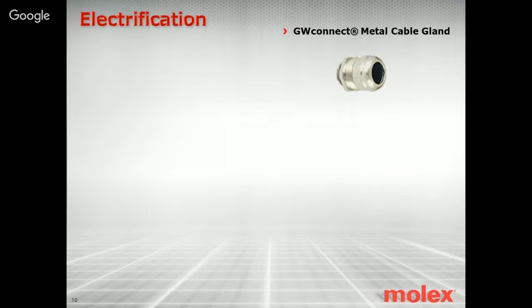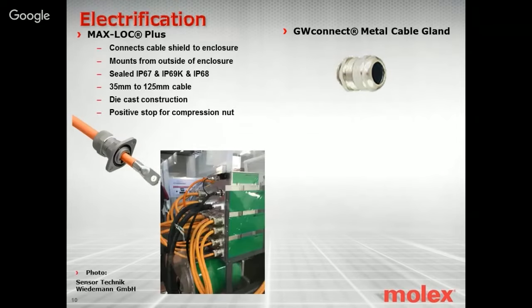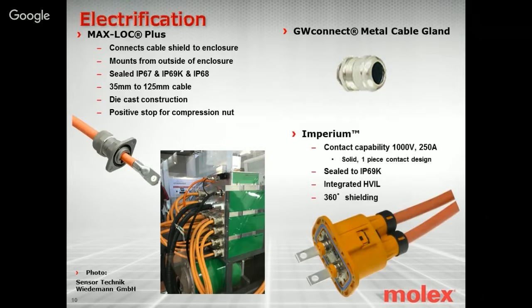So for applications such as this one, which is an inverter bank, we developed the MaxLog product. This is IP67, 68, and 69K. It's suitable for 35 to 125 mil square cable, but you can crimp offset and centerline lugs like this one shown, and pass it through the body of the housing, bolts from the outside, and it's got extremely good shielding down to the ground.